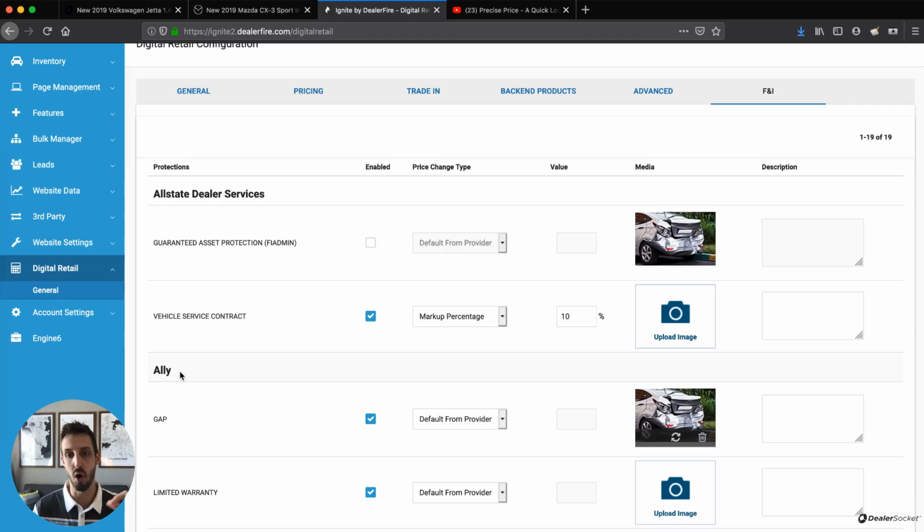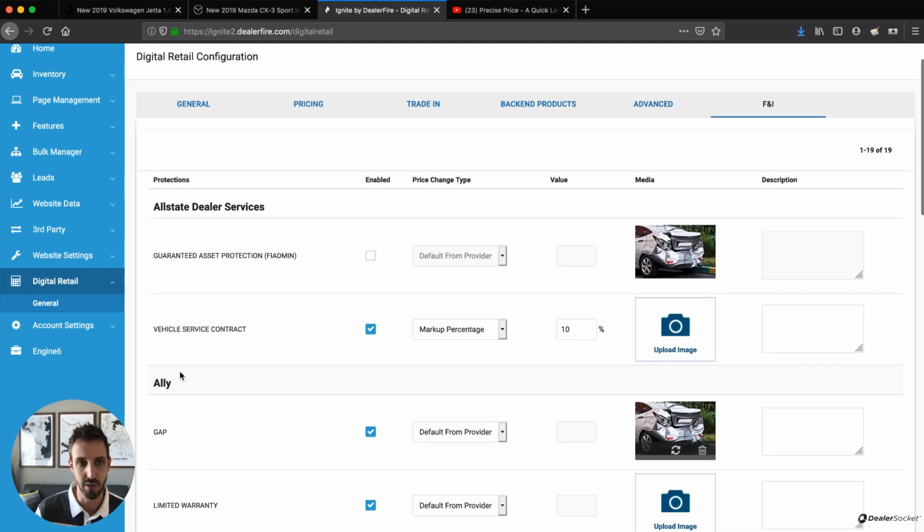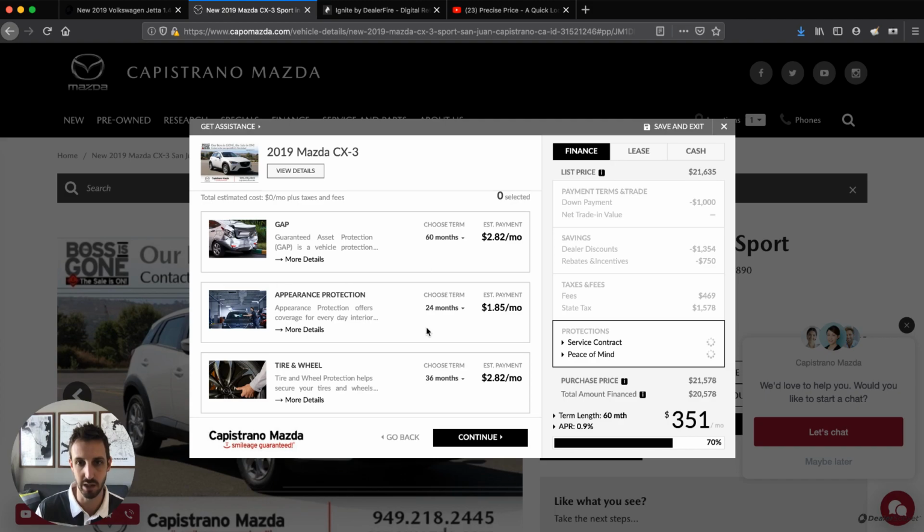And so all we need to know is which providers, and they will give us the protections, their prices, and we can kind of do the rest from there. So that is our new setup with F&I Express integration for penny perfect aftermarket products and protections that are specific to not only the vehicle you're structuring a deal for, but also the type of deal you're structuring for that vehicle.